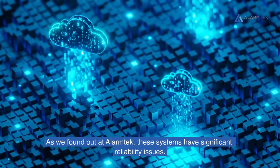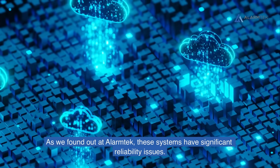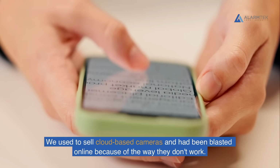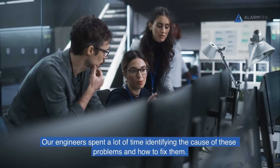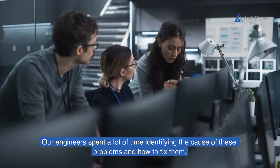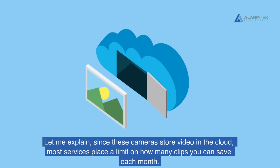As we found out at alarmtek, these systems have significant reliability issues. We used to sell cloud-based cameras and had been blasted online because of the way they don't work. Our engineers spent a lot of time identifying the cause of these problems and how to fix them. Let me explain. Since these cameras store video in the cloud, most services place a limit on how many clips you can save each month.